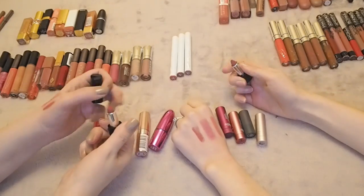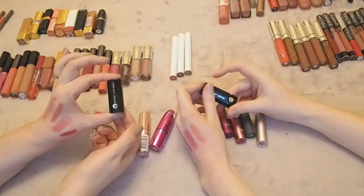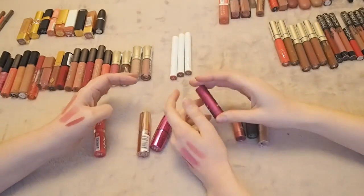That's pretty. It's very deep, isn't it? That is pretty. It's Marc Jacobs. I don't have any other Marc Jacobs lips. No, bye. I'm not going to use it.